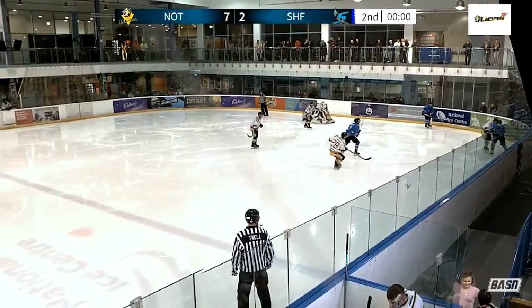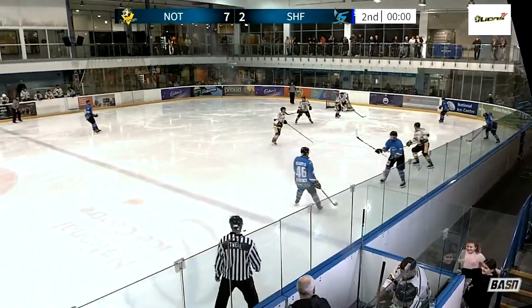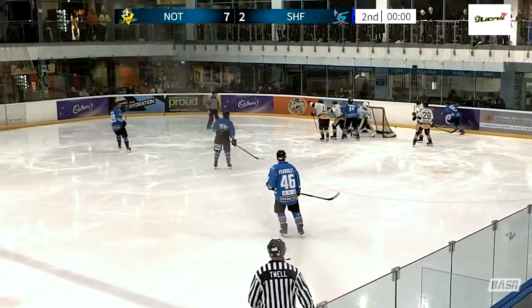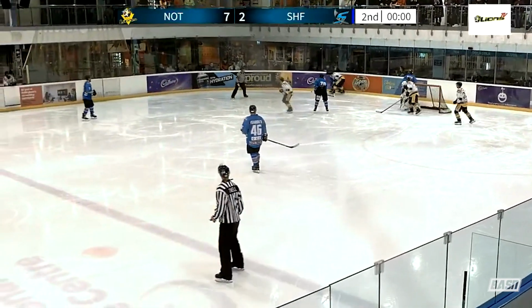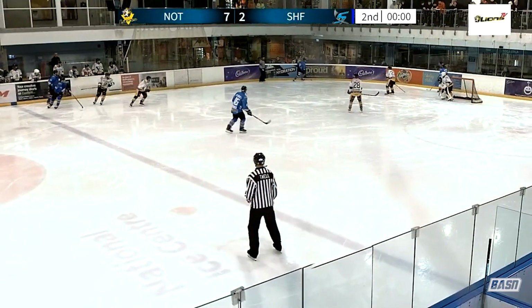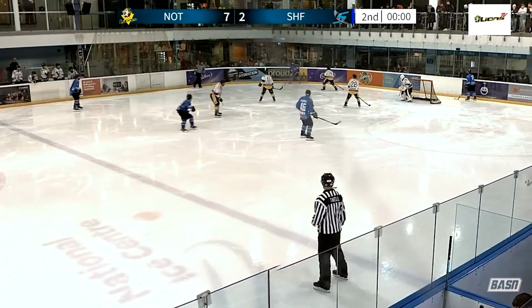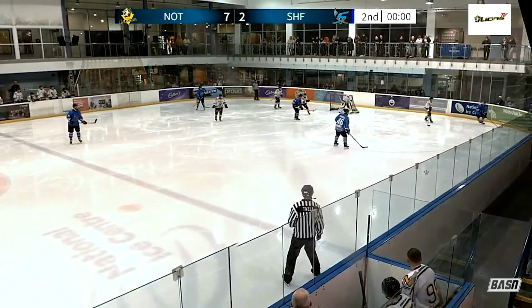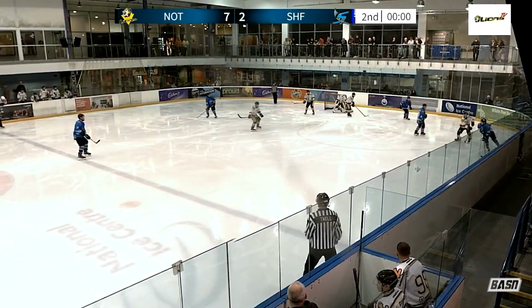Down low in the corner. Starting the cycle game. Harper. Quick one-two pass. Has it go off the end of his stick and round the back of the net. Sheffield work it back down low. Now looking in front. Decides to go around the back of the net with it. Harper turning in the corner.